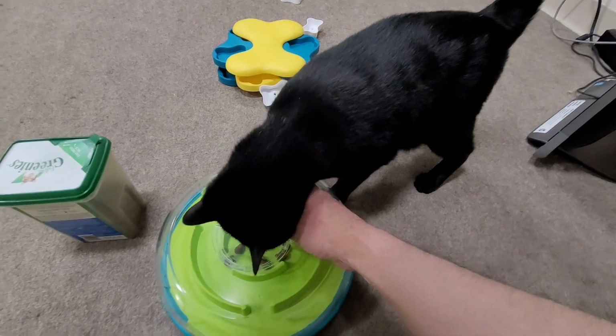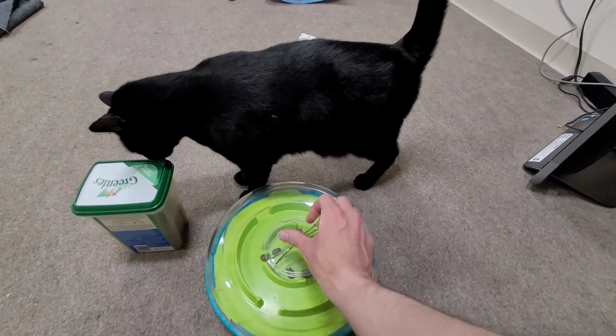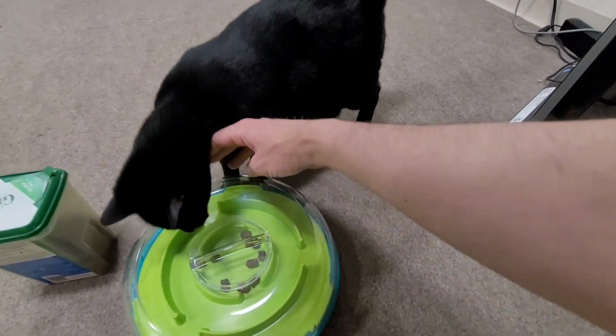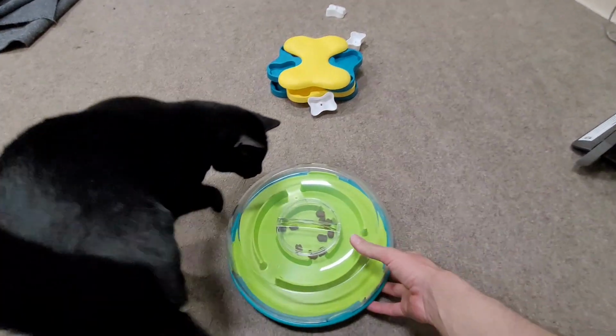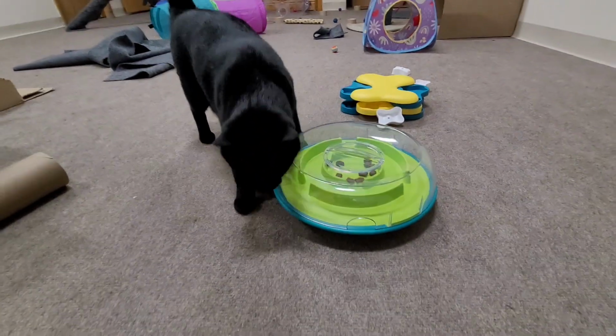I can't seem to figure out how to put the top on. Oh man, that's one thing I already don't like about this, there's probably an alignment methodology. There we go. Probably put a little too many treats in there, but we'll see what happens. How are you gonna get that? Are you gonna chew the lid off?